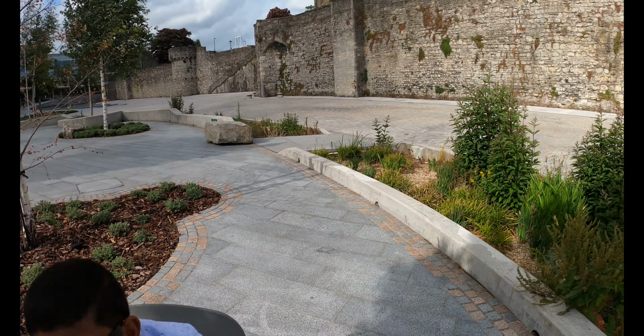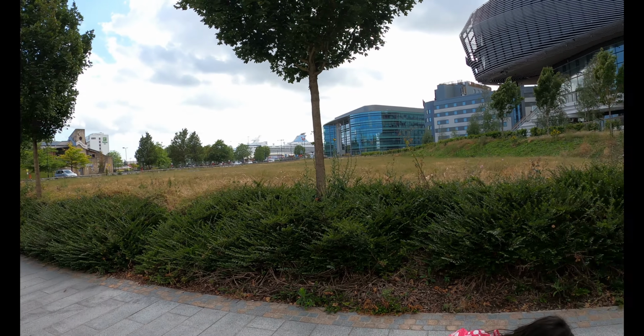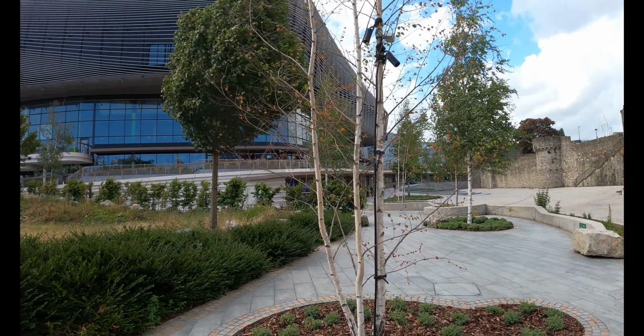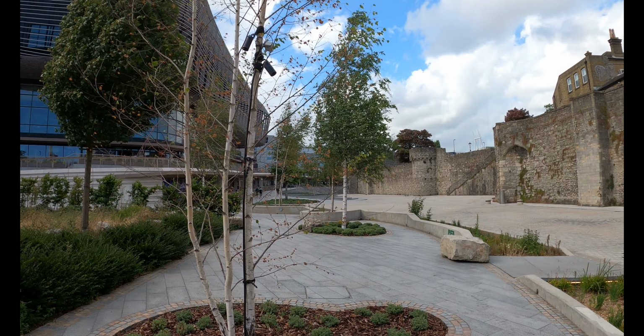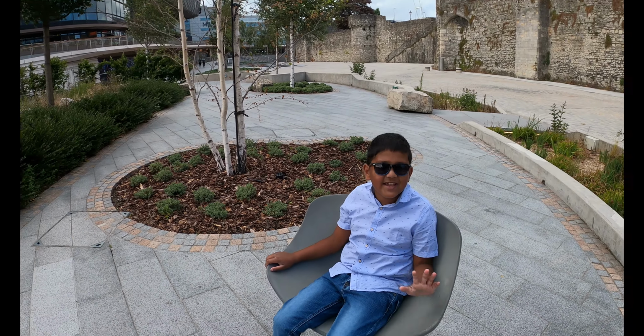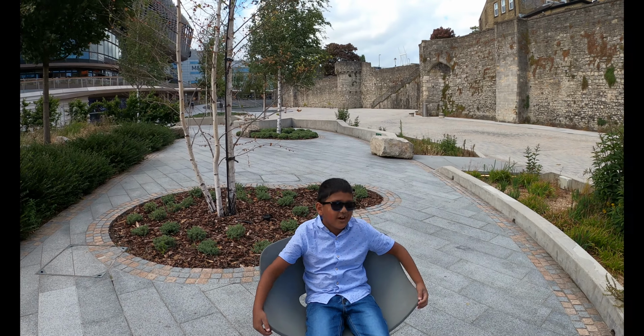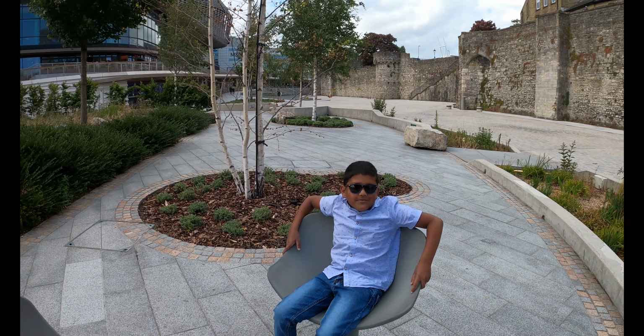The walls, that giant ship in the background. You can also see everything else, including the town centre, the quays, shops, everything really. That's why if you come here, it's such a great view. So come here next time on your holiday travels.